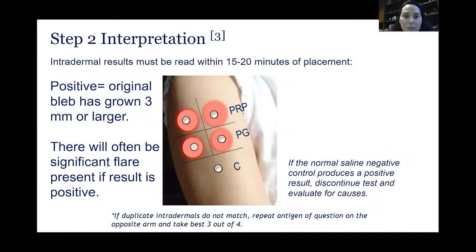So how do we interpret this? Again, you're going to read these tests in 15 to 20 minutes. So a positive result has grown 3 millimeters or larger than the negative control. There will often be a significant flare if the test is positive, but we want to really measure the wheal size and not the redness.